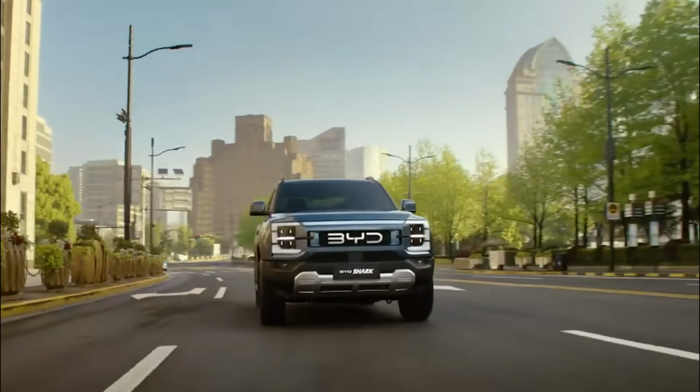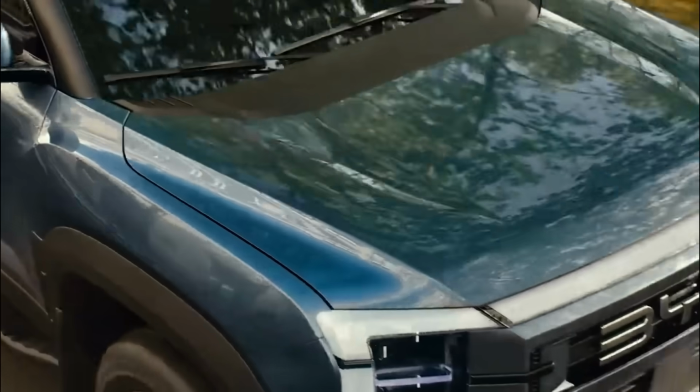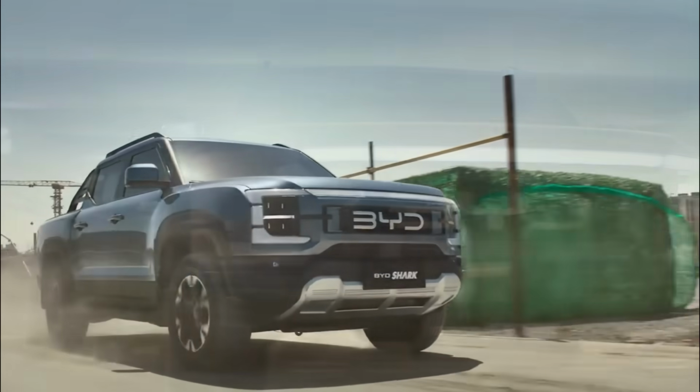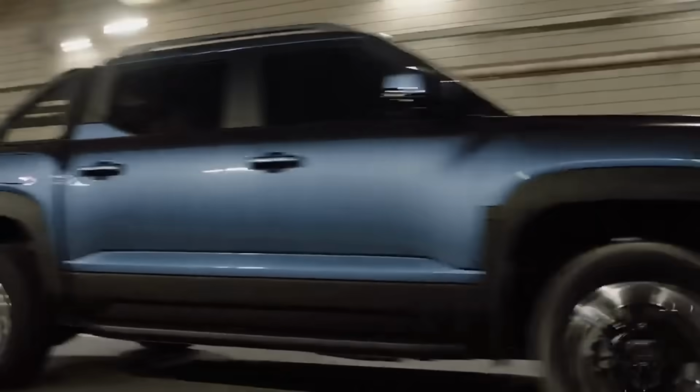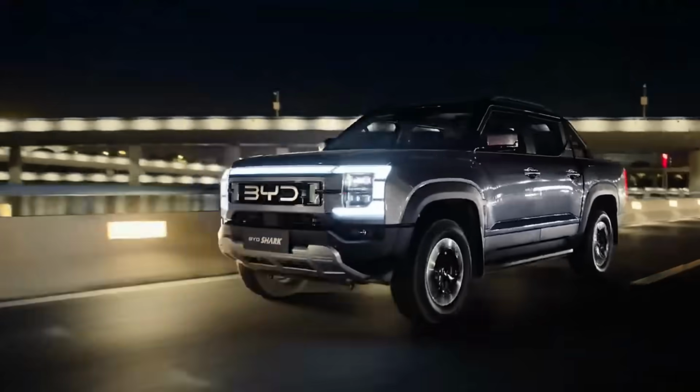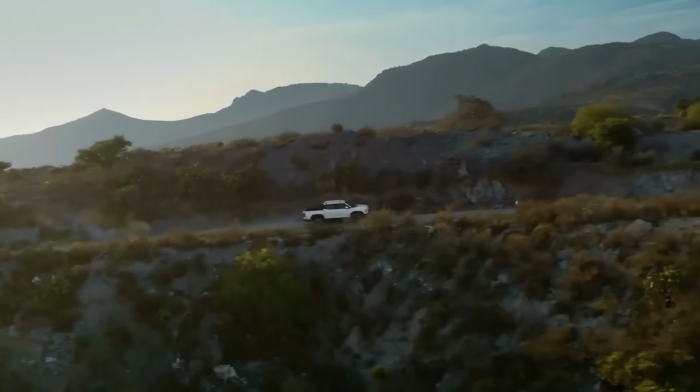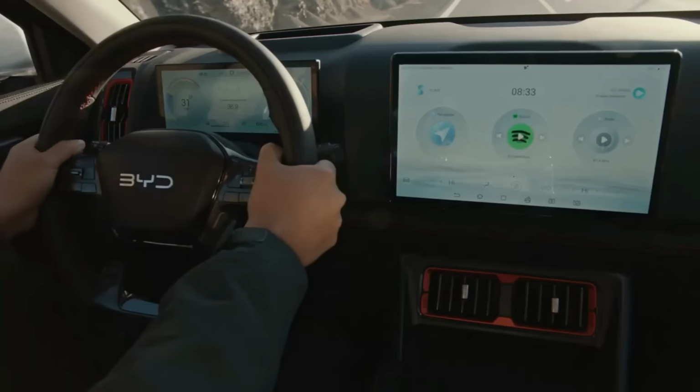And about the towing capacity, well, it's rated at 2.5 tons, and while that's a bit less than some rivals, let's not get too hung up on it. The specs for the Australian market could change, and let's be honest, how often are you towing a small house? But alright, that's enough about towing a small house. Let's see what else the Shark can haul and how it turns into your personal power plant on wheels.